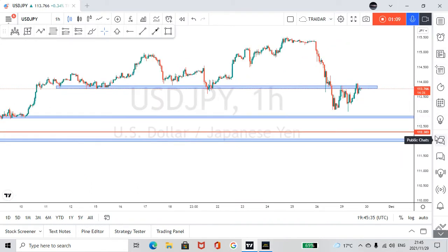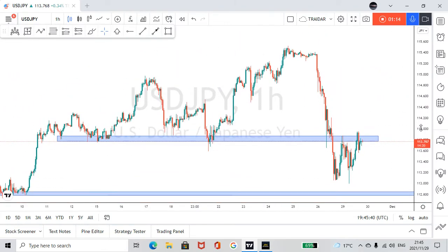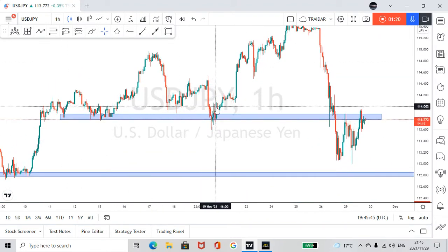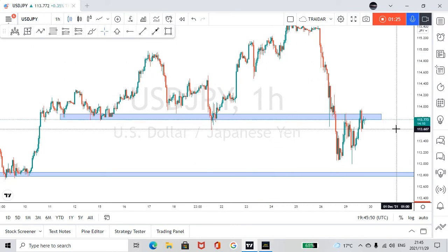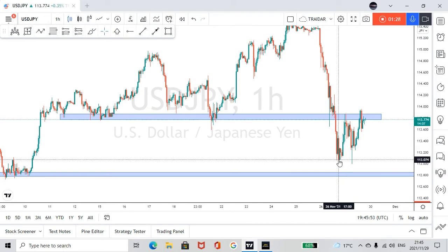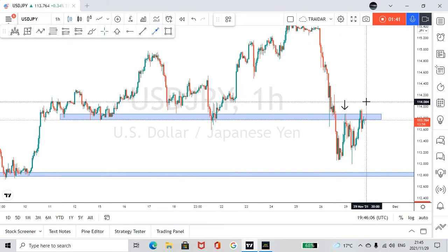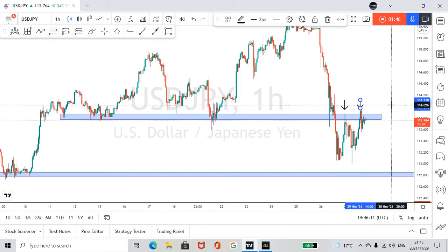So here's the JPY, first pair of the day. What are we seeing, guys? We're seeing that the market has been playing above this area, and then now the market finally managed to break below this area and close below, and then came back for a retest, went back down, came back for a double top. So what we are seeing right here is our first top, and we're seeing a very nice bearish engulfing second top, right?